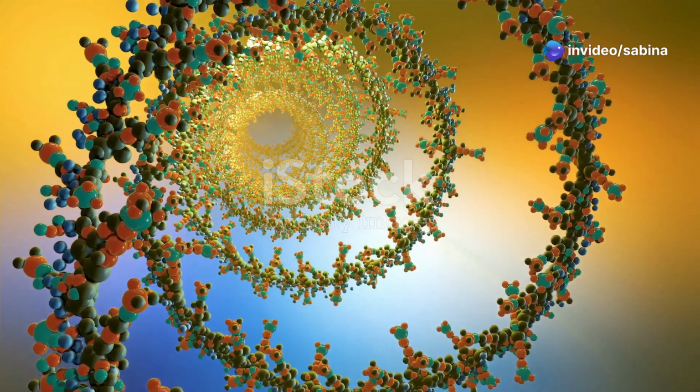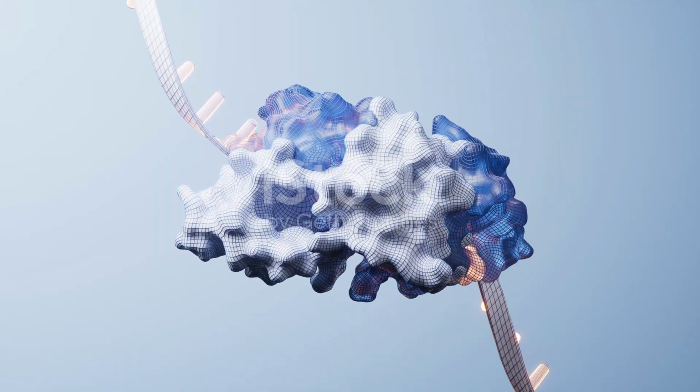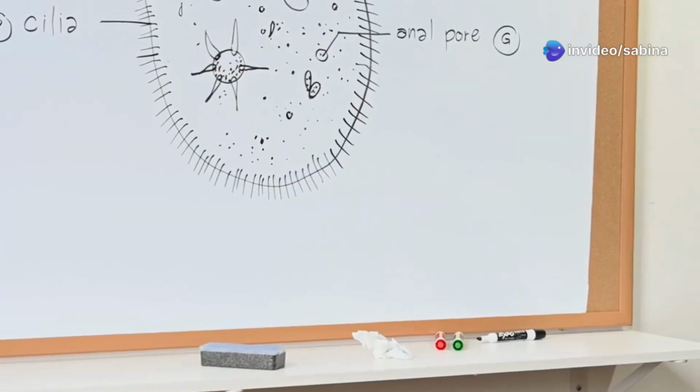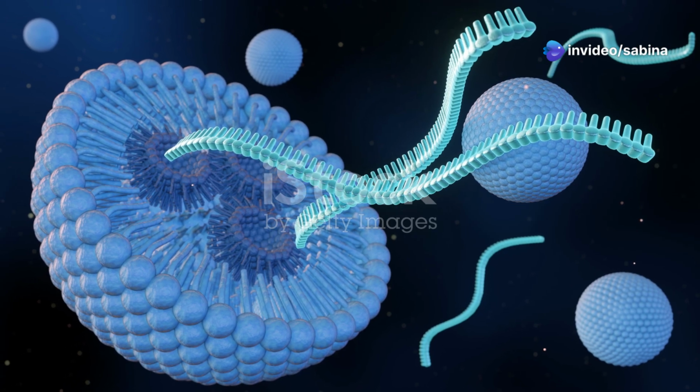Section 5, ribosomal RNA, the blueprint for protein synthesis. We've talked about mRNA and tRNA, but did you know that ribosomes have their own type of RNA too? It's called ribosomal RNA, or rRNA for short. rRNA is like the blueprint for building a ribosome.